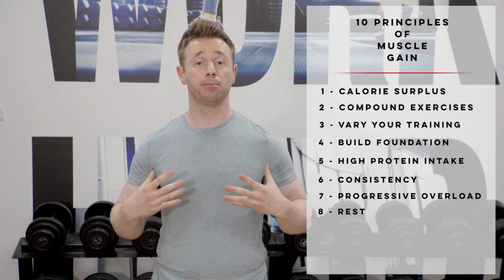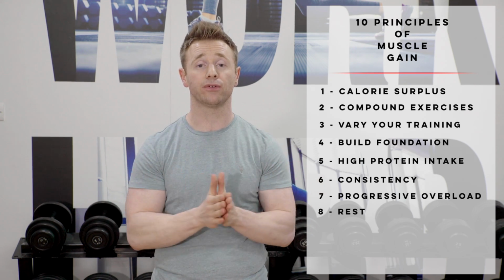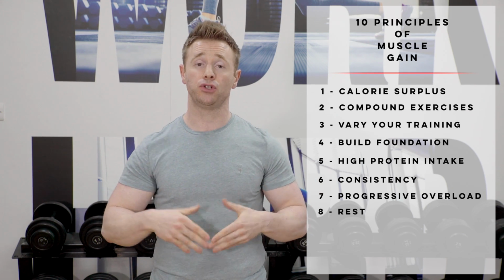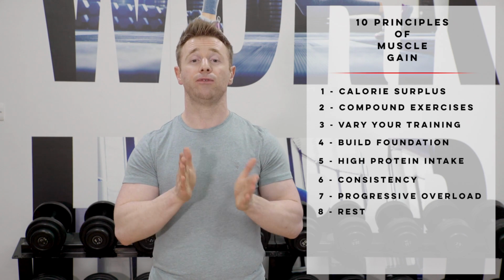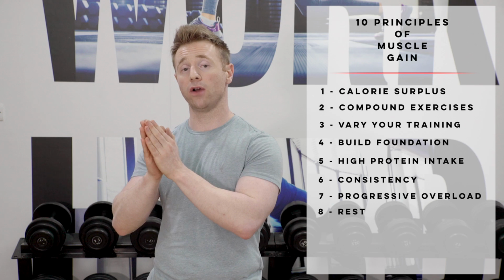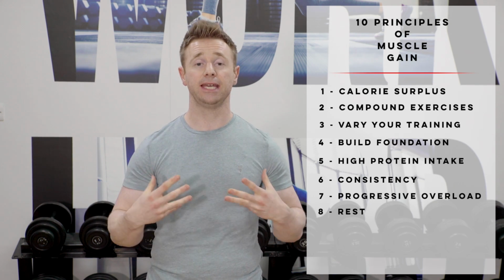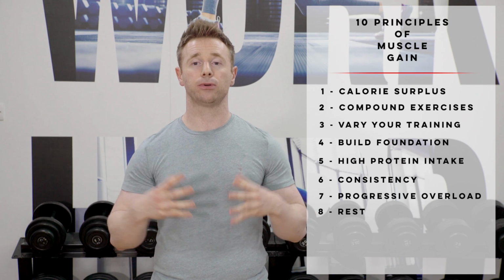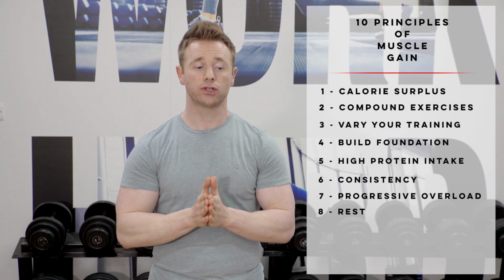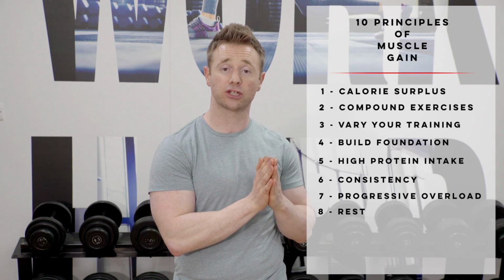Now, rest is just as important as training, if not more important to your overall health over the course of your life. If you do not rest adequately, if you do not get the right amount of sleep, and if you do not allow your body to recuperate from exercise, you will be forced into overtraining, and then you will be forced into that state that we just mentioned, fatigue, overtraining, and not able to progress any more of your workouts. So making sure that sleep is just as much of a priority as your training is extremely important.